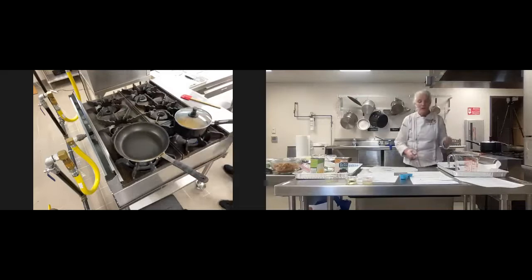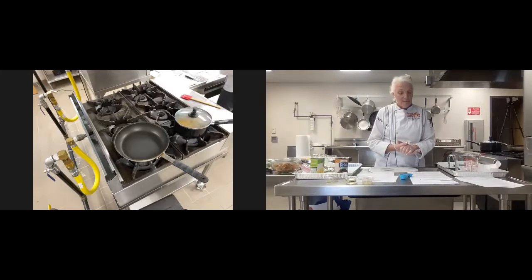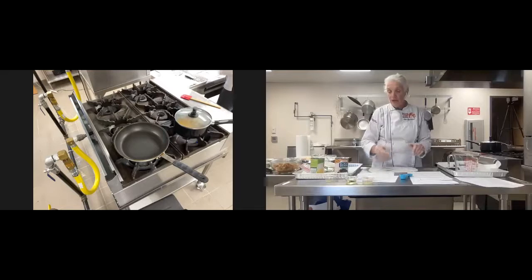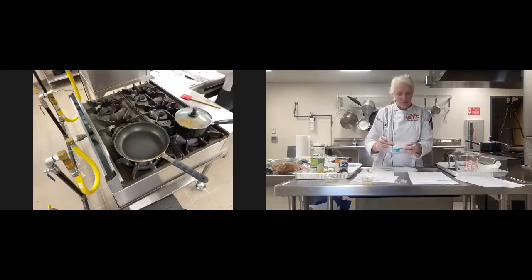Okay, so the next thing we're going to be doing is cooking our vegetables to get them ready to put in with this dish. The first thing we'll do is take our olive oil, which is right here in this little container, and measure out a tablespoonful of olive oil, like so.